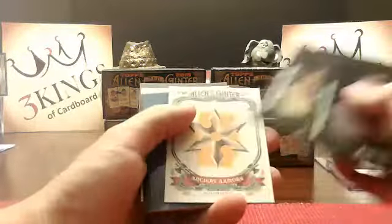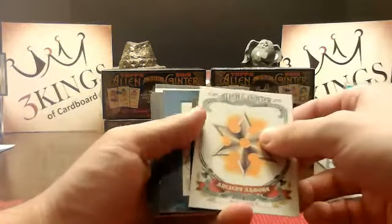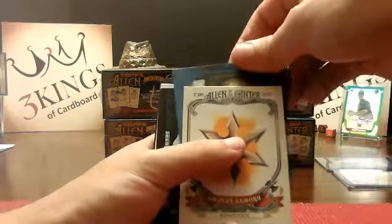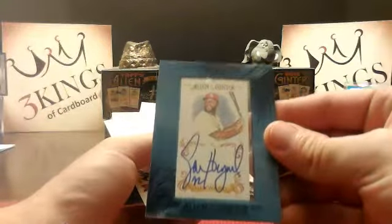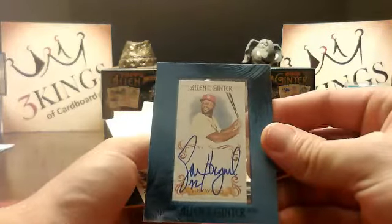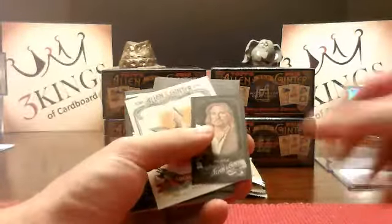Oh, I see a frame coming. Can't tell if it's... Oh, it's another auto. Let's see what we got. Got a framed mini auto. It looked like non-baseball to me. No? Jason Heyward for the Cardinals. Two baseball autos so far.